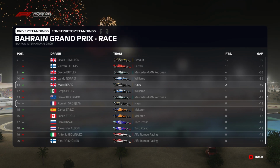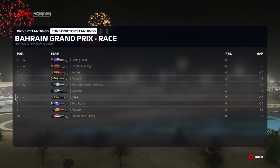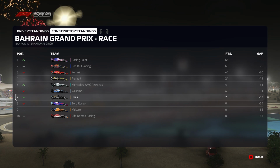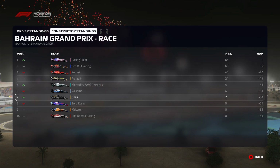And in terms of the Constructors' Championship, if I'm not mistaken, Racing Point do now jump up to the top of the championship. 5 points ahead of Red Bull there, with Ferrari dropping down to P3 there. Renault hold on to 4th, Mercedes jump Williams into P5 there, and we jump Toro Rosso now onto the board as well there.